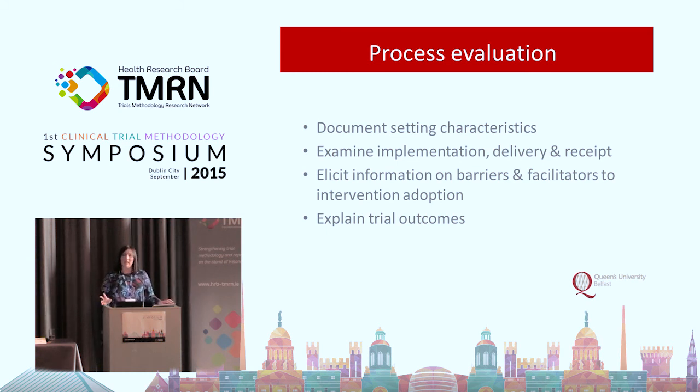Now we want to elicit information on the barriers and facilitators to the intervention adoption. So what things within a particular unit maybe facilitated it running particularly well? Was there anything that blocked it from working? Were there barriers? And this is very important for later down the line when we want to know what was found, and we can avoid the barriers but hopefully implement those facilitating factors. This will all then be used at the end of the study to explain the trial outcome.